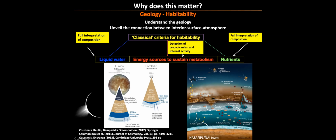And here on the right, you can see a sketch we created for a project we are running at JPL as part of a NASA Astrobiology Award, which focuses on tracing biosignatures on Titan from the top layer of the atmosphere down to the bottom of the underground ocean. So for instance, by identifying the surface composition of the ocean worlds, we get answers on the presence of liquid water and nutrients, and by detecting cryovolcanism or any other type of internal activity, we evaluate the energy sources sufficient to sustain metabolism.